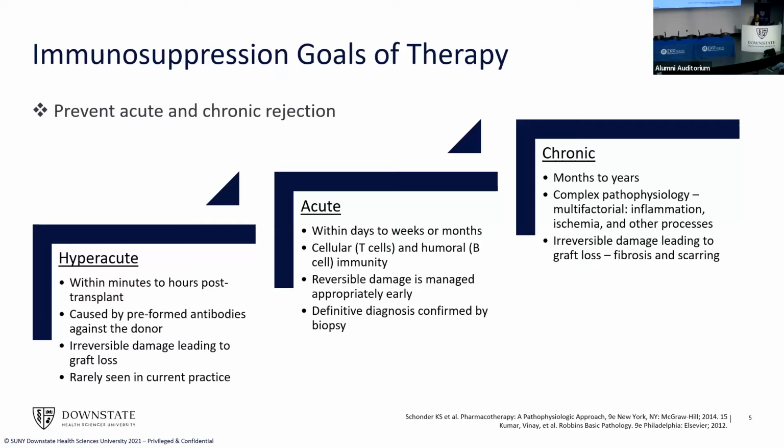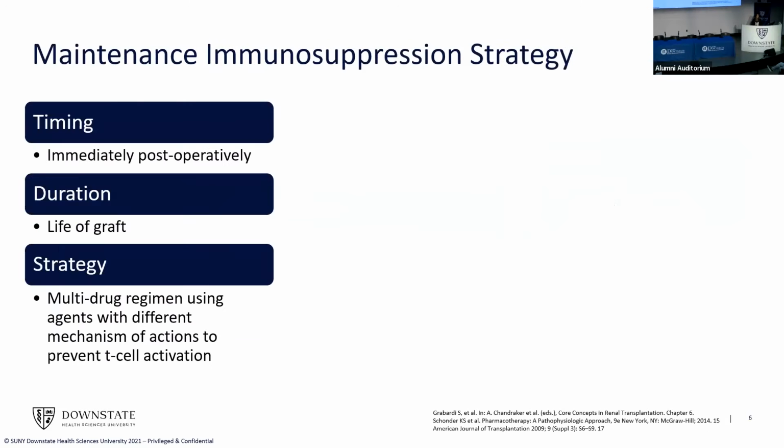There are many variables that can increase a patient's risk for rejection, but the major one is going to be under-immunosuppression or not optimizing a patient's immunosuppression regimen. So this is where maintenance immunosuppression strategies come into play. Different transplant centers may utilize different strategies. However, I will be focusing on the strategy that we use at our transplant center. The timing of maintenance immunosuppression starts immediately post-operatively. It can be as early as the night that they come out of the OR. The duration is going to be the life of the graft.